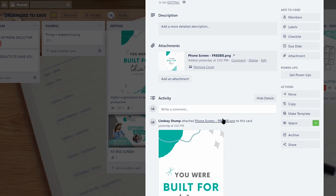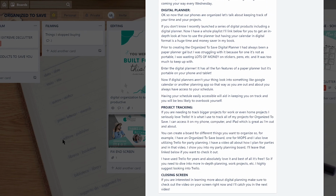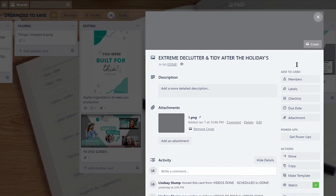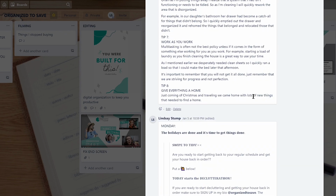So for me, I love being able to keep all of my organized to save things in there. I keep all of my graphics for social media posts, all my thumbnails in there, and then I like to script out my videos. I'm not saying things word for word, at least have general notes so that way as I'm talking to you on video, I know exactly what I want to say, so I'm not rambling on for days. If you're looking for something for bigger projects, or you can even use it for things around your house, you can create a board for different cleaning tasks that you want to get done throughout the year and mark out when things are due.